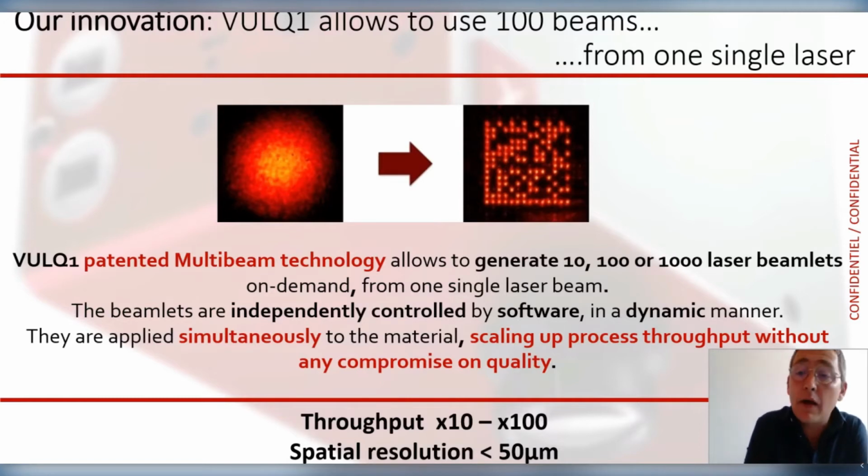So I'm really talking about scaling up process ×4, ×5, ×10, up to ×100. This is not about improving the throughput here. And you have a very clear example on top of the page here that is dedicated to laser marking. Essentially, from one beam, you're able to create a full data matrix, a full QR code that you can print at once on the product.